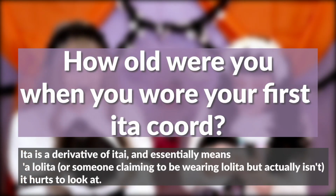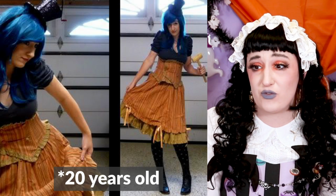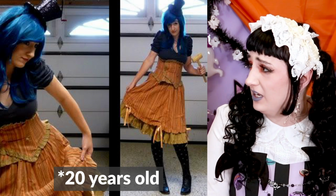How old were you when you wore your first Ita cord? 21? 20. Yeah. But I don't know that you've really had the chance to wear an Ita cord. I think that we need to intentionally put you in an Ita cord. My first cord would have been last year, right? I started in 2019, so 24.